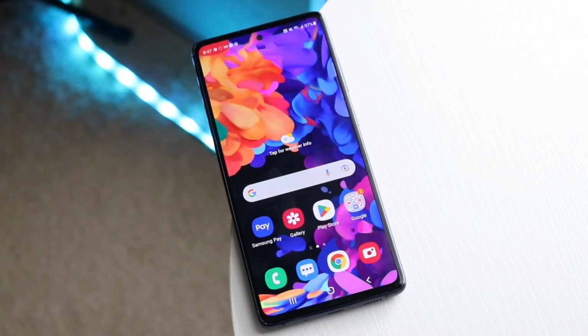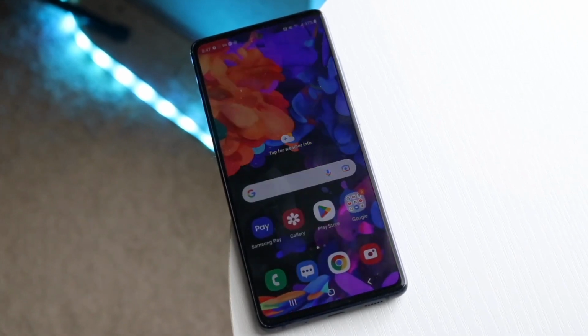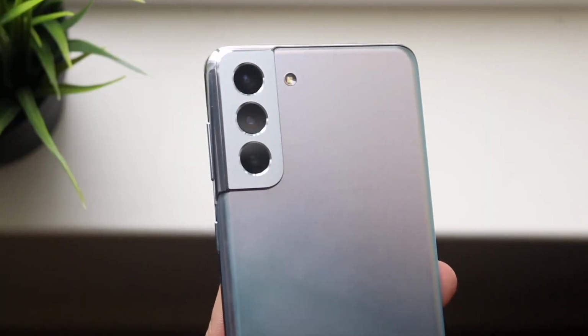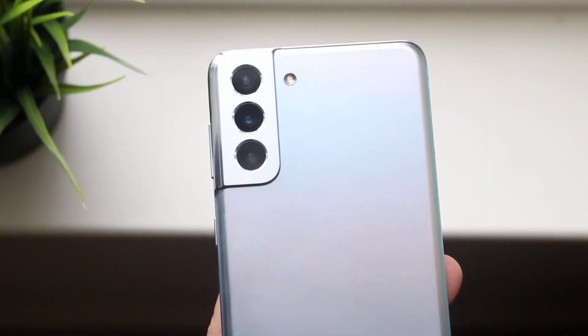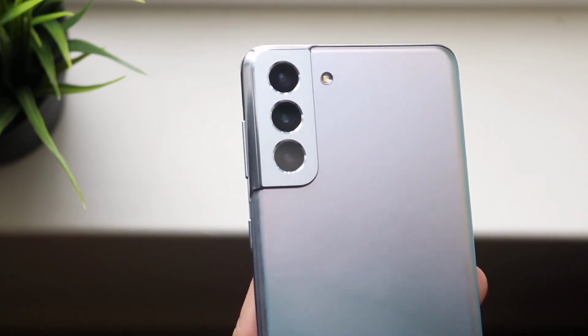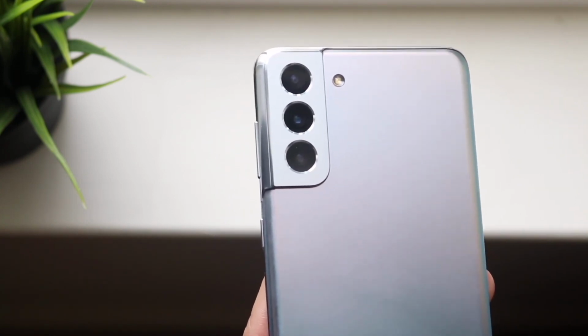Now, once you do have a phone in mind, let's say we're trying to buy a Samsung Galaxy S21, the next thing you need to do is figure out which storage capacity you need. For some phones, they only come in one, but if they come in multiple, try to see which storage you want.